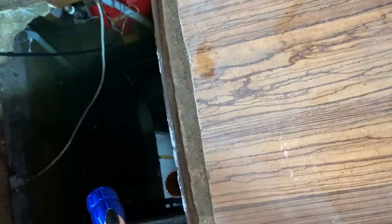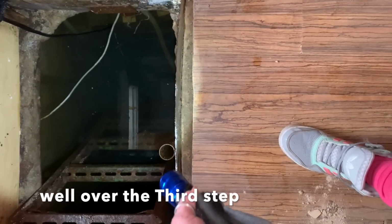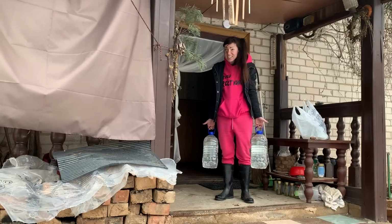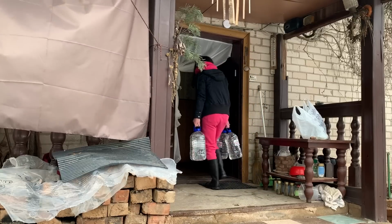Okay, have a look. The water level is up. The bottom of the step is already covered with water. And so the water is up to the... Just got water from the neighbor. This should last me until I get the solution for the pump, hopefully get it fixed.